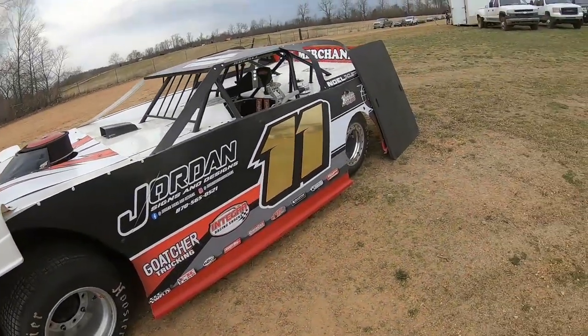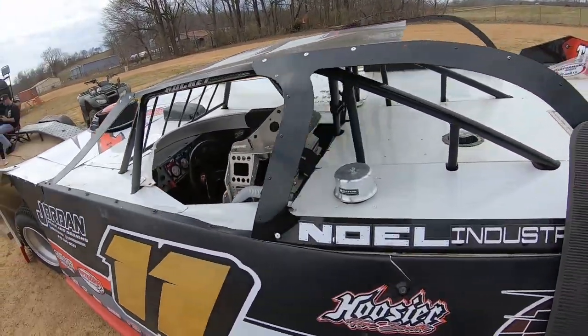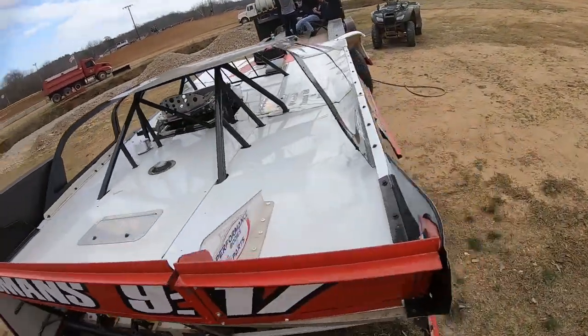But we're here, we're unloaded. It's about 5 minutes till the driver's meet, so I'm gonna go ahead and strap y'all on to the car. Y'all hold on tight. We're gonna go ahead and do some hot lapping first. Remember, there's no heat races tonight, so we're gonna hot lap, feature. So this ought to be interesting.